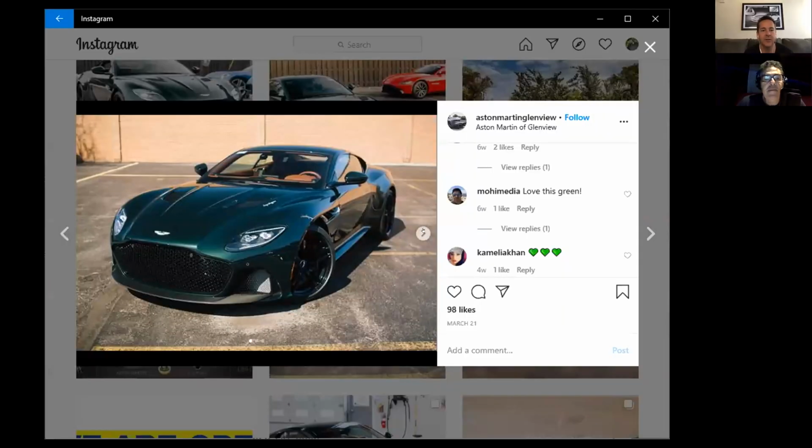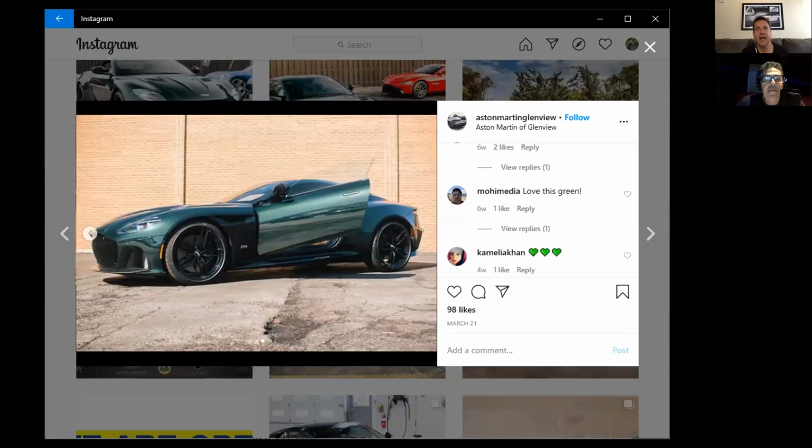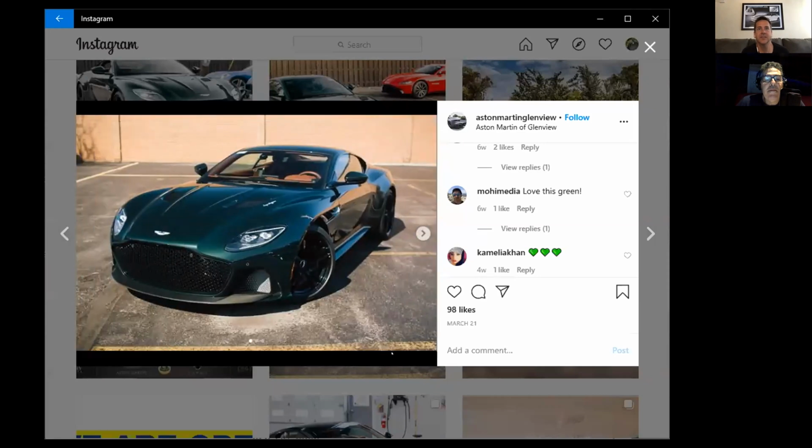Matt, what are you driving? Oh, driving the Aston Martin DBS Superleggera. It's this beautiful Pentland green with a chestnut interior. It's sort of a brown and tan interior, but this dark metallic green is fantastic. Yeah, it's beautiful.